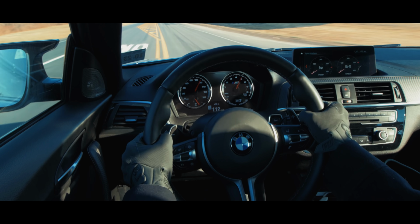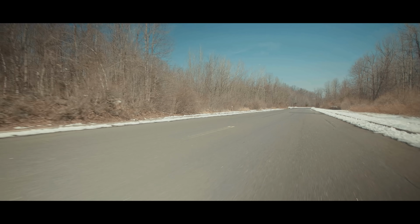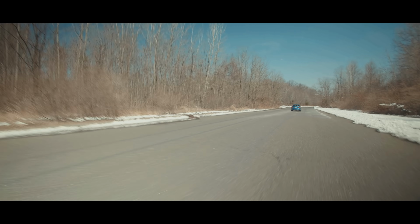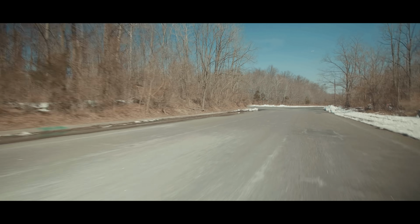So this 7-speed dual-clutch gearbox weighs 50 pounds more than its manual counterpart, but the speed of those shifts easily outweighs the extra carry-on bag. It's nice because you can also adjust the firmness of the gear changes. But before we go back to the board, let's talk about how it handles.